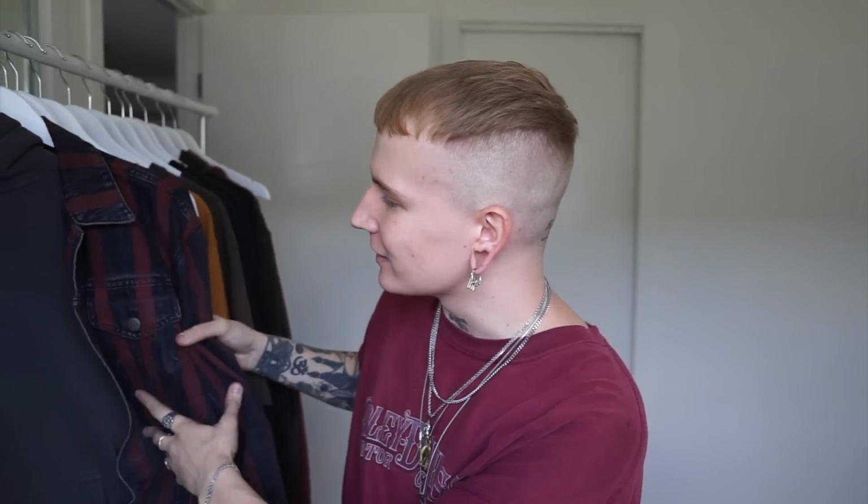This hoodie is gonna look so sick paired up with this jacket as well. Just the wash on both of them, looks really nice.